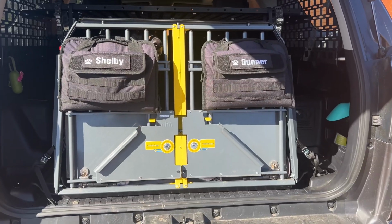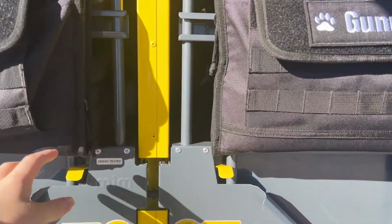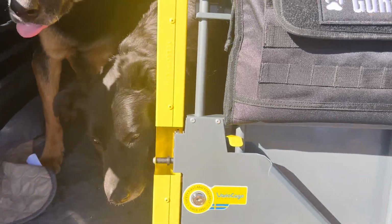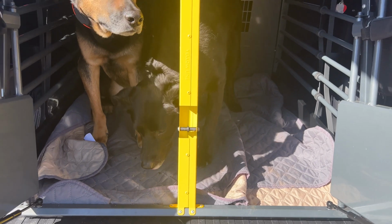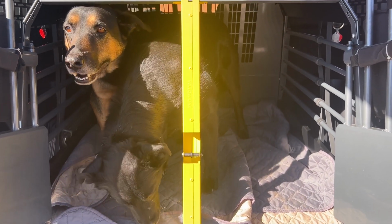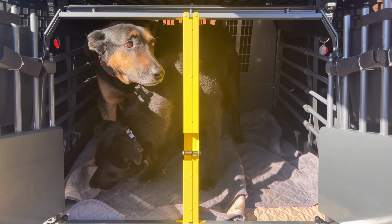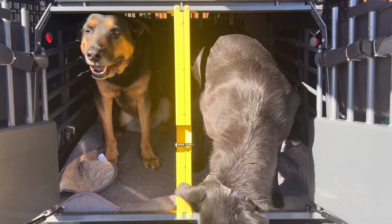So now I'm just going to try to give you a bit of a closer look here. I'm actually going to open this a little bit. So for reference, these are our 2 dogs, Gunner and Shelby. Shelby is a lab border collie mix. She weighs about 50 pounds. Gunner is a German Shepherd Rottweiler mix. He weighs about 70 pounds.